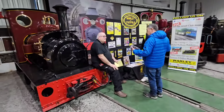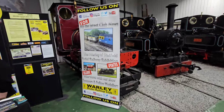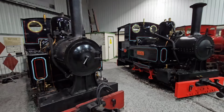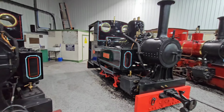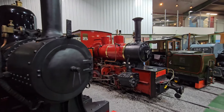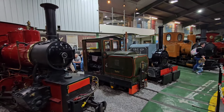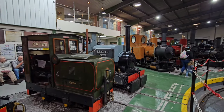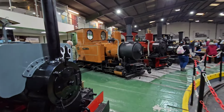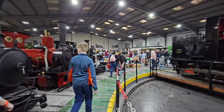A couple of our guys from the Warden Motor Railway Club. These locos have been painstakingly restored, a majority of them within the roundhouse. Let's give it its proper name, sorry, not engine shed, roundhouse. A lot of them in here are still in working order. So if you ever came here for a day trip or for one of these exhibitions, you can see one of these locos working on the line.